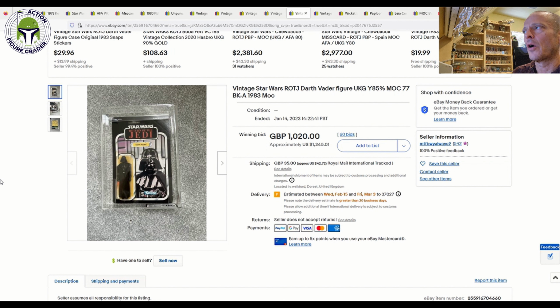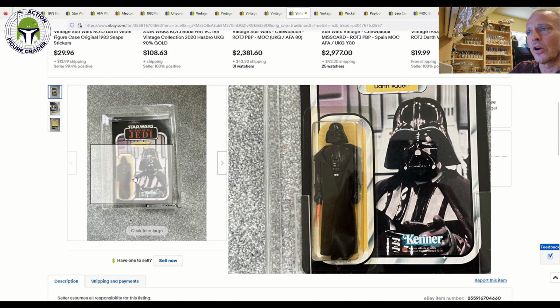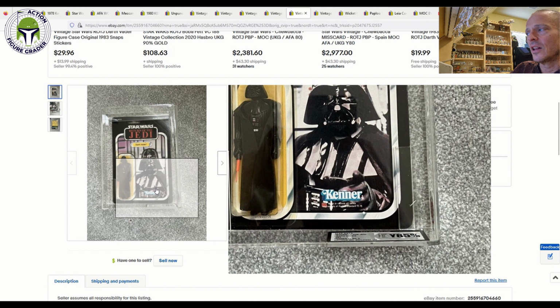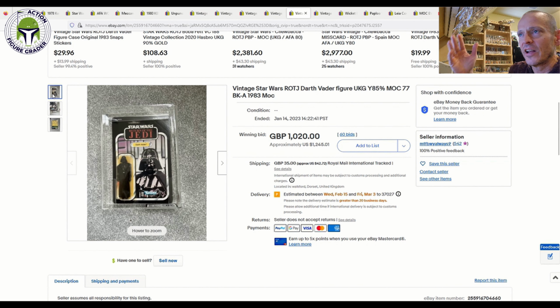I didn't know what was going on with it, but this is a yellowed 85% punched example of the 77 back US release for Darth Vader. Now, it was only very light yellowing, okay? But it was a yellowed 85, and it had very high sub scores with UKG, 85, 85, 90. So about as good as you're going to get, right? Because all of these 77 and later card backs from Kenner are going to yellow eventually anyway. But the price was just really surprising.